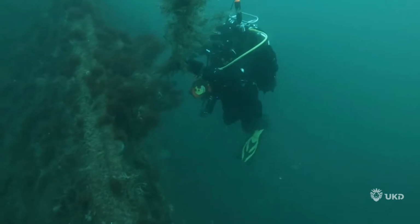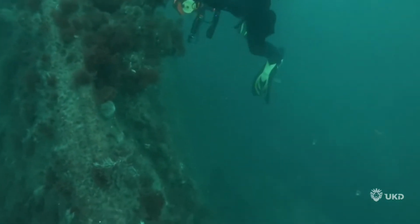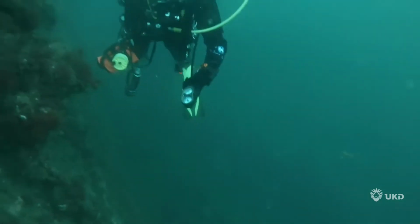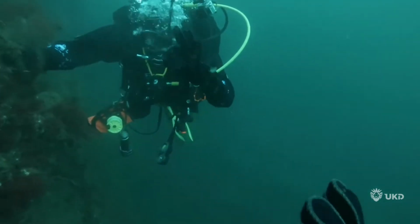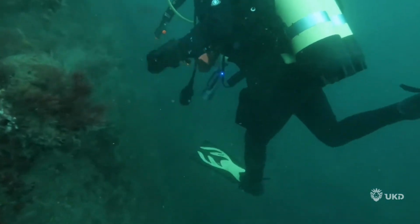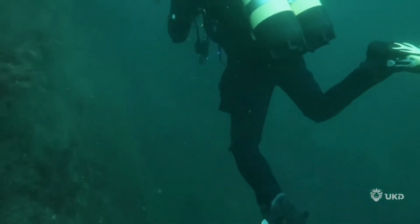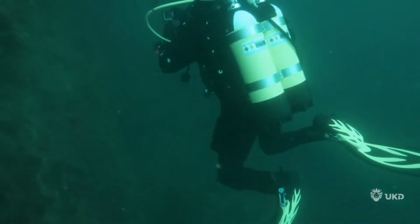So the shot line on this wreck is tied into the bow. The actual very bow of the ship is behind me as we're sort of orientated now. She lies on her port side. So we're going to go down sort of the right hand side of her. So this is the deck as we're looking at it, that's to our left here.